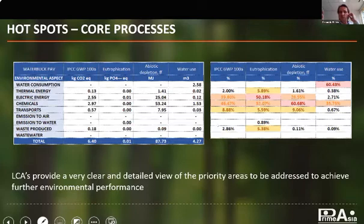We can identify hotspots. So what we did here, we removed the raw material side and we started looking at our core processes. And then when we look at the core processes, we can start looking at where the main impacts are. So for example, for global warming potential, we could see that 46% of the impact comes from chemicals. So this is the first area to address. When you talk about eutrophication, it came from the source of energy, and we can do that evaluation for each of the categories. So this is a very good way of looking at our impacts.